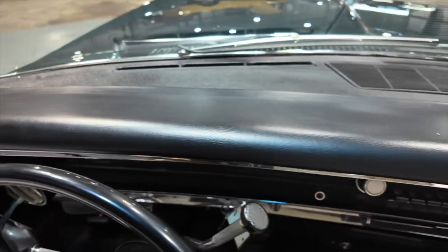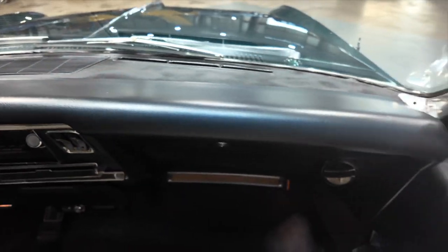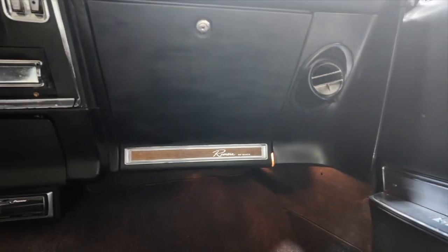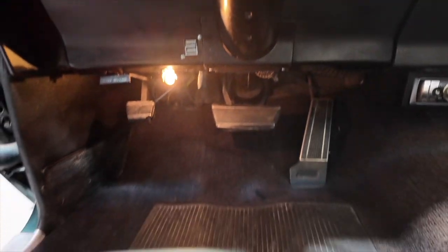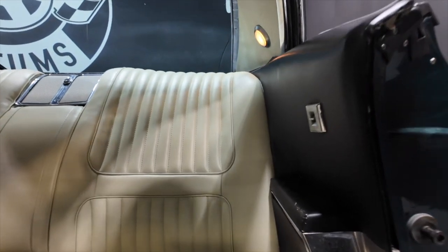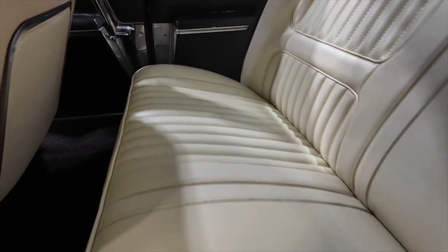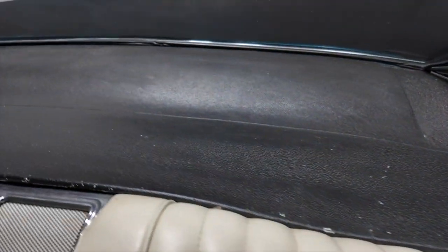Upper dash. Lower. Back seat nice and clean. Package tray.